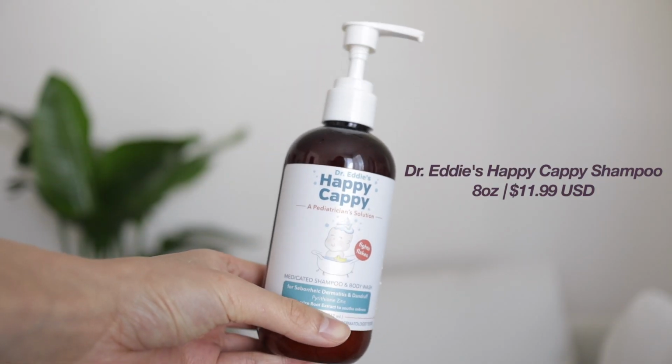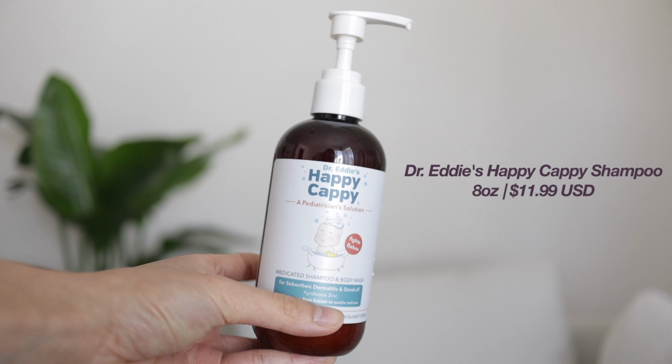I've also started using a product with zinc pyrithione in it as a cleanser a couple of days during the week. This is the Dr. Eddy's Happy Cappy Medicated Shampoo and Body Wash. So this is one of the few true fungal acne safe formulated products with an antifungal ingredient in it. It has 0.95% pyrithione zinc in it, and I use it about twice a week to help control the bumps that I get on my forehead.